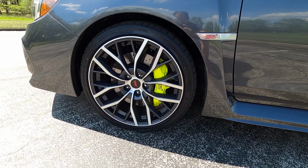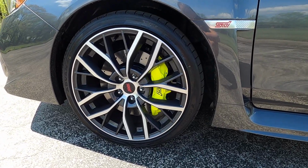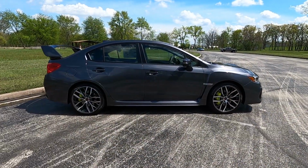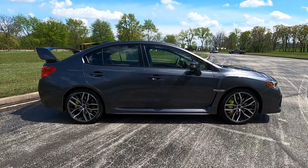What about the outside? Well, Subaru did their best to make the STI different from the WRX and different from a regular Impreza. The brakes are painted green, not red, not yellow, green. So that's how you can tell, number one, this is a STI. And also you get 19-inch wheels, which look nice, and they are needed to fit those gigantic brake calipers.